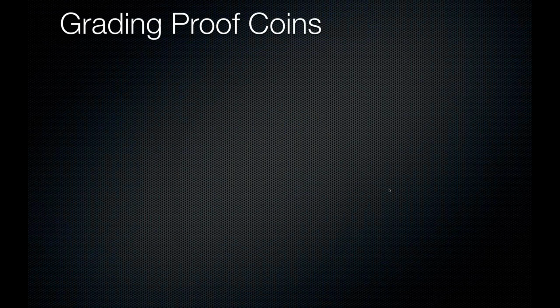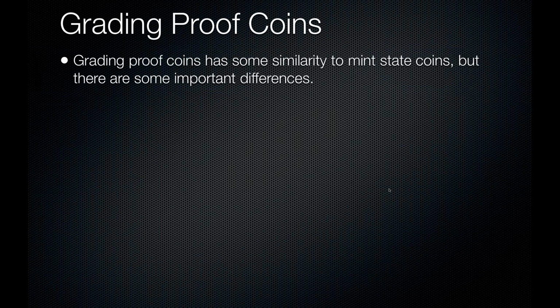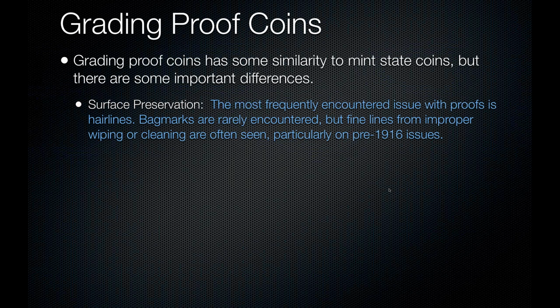We're going to shift gears now, move off of qualifiers, and talk about grading proof coins a little bit. In our webinar last month, Grading 101, we really did not discuss proof coins, and there's a couple reasons why we didn't. It has similarity to mint state coins, of course, but there are some important differences.